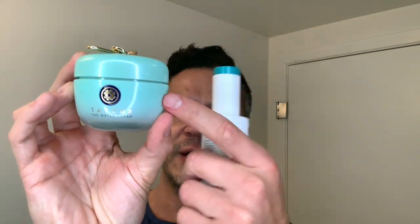If you're only gonna get one, I will get this one first. This is for hydrating, refreshing. It's also anti-aging. It's a Japanese brand, which is actually really cool. I love their packaging. And then this one is specifically for anti-aging. So it makes it look really nice.